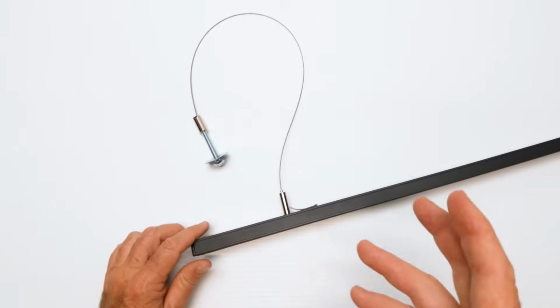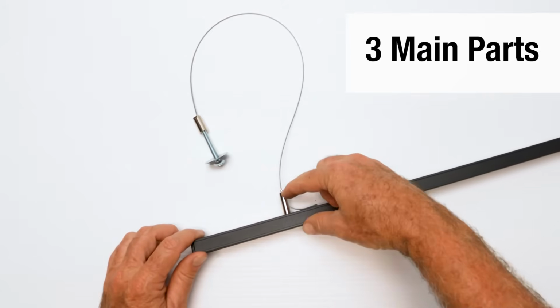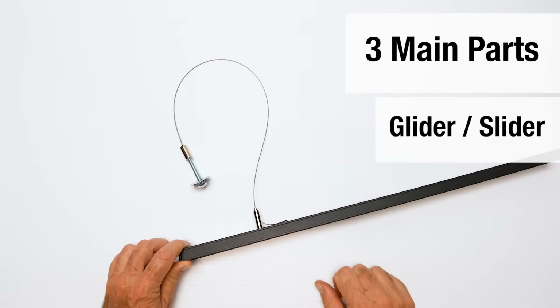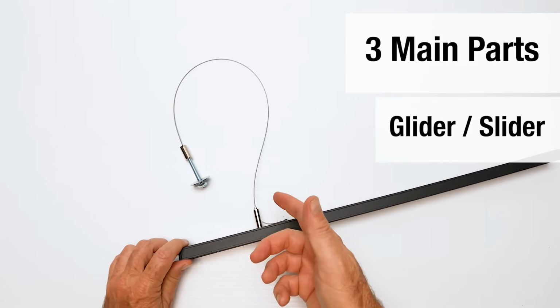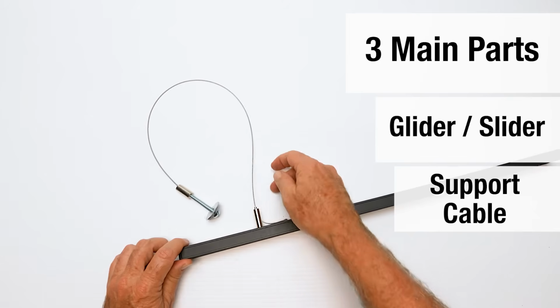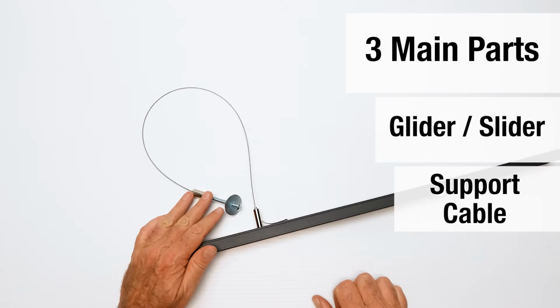The suspension system is incredibly simple. There's really only 3 main parts. There's the part that holds the track through the wire here. It's called a slider, and I'll show you why in a minute. I'm going to take it apart. There's the cable. This one happens to be a few inches long, but it comes normally stocked 2 feet long up to 30 feet long. And then past 30 feet, we'll work with you to get you to higher reaches. Doesn't happen too often, but it's there.